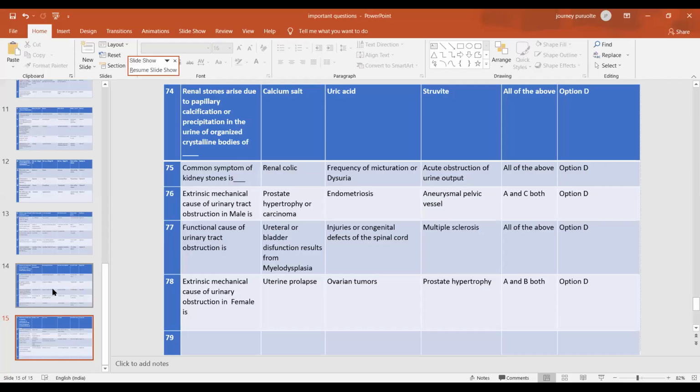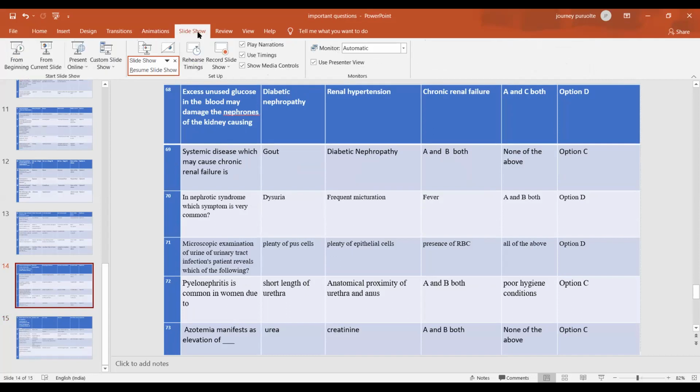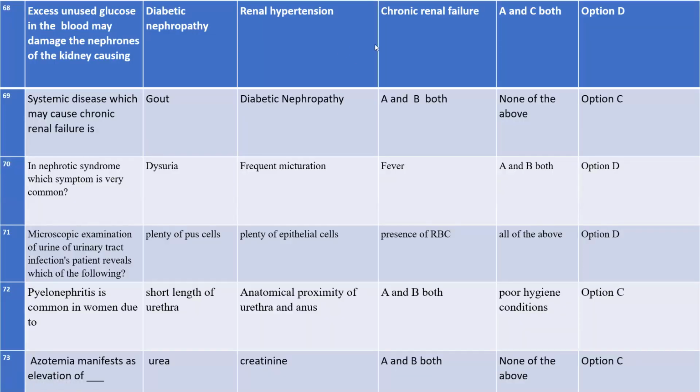The day I gave you all till 67, I think. Is it 67? Then I sent you all the PDF. Malvina, is it 67? I think 41 to 67. Okay, can you see the slide? Yes, ma'am.